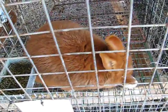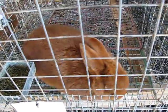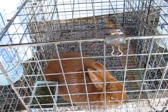He sadly is not showable because he has a broken tail, and that is the only thing wrong with this boy. Hopefully. Anyway, okay, so we'll just go along the bucks and then you can see them.